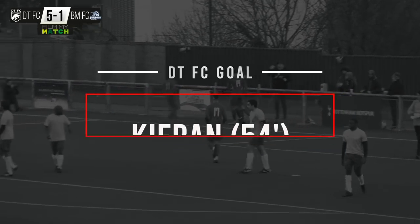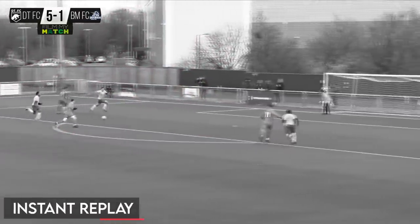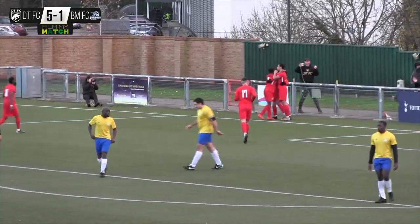54 minutes on the clock, 5-1 to DTFC. Game, set, and match. If it wasn't already.